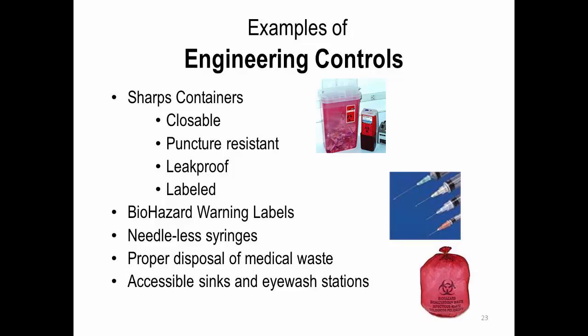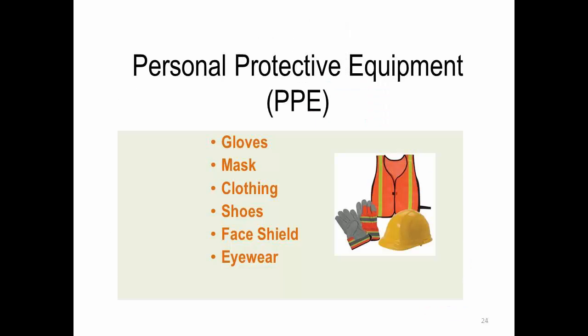This slide lists the items that an employee can wear in order to put a barrier between himself or herself and contaminated materials. These are called personal protective equipment, or PPE. It is important to tailor the type of PPE to the specific situation being covered.